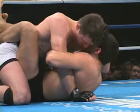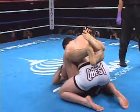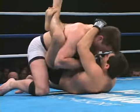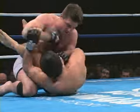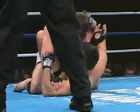Gambaryan seems to just be hanging on at this point. He could be looking for a stand-up. I don't know if either of these fighters would be too interested in standing up for too long. Both these guys are known for their ground skills.